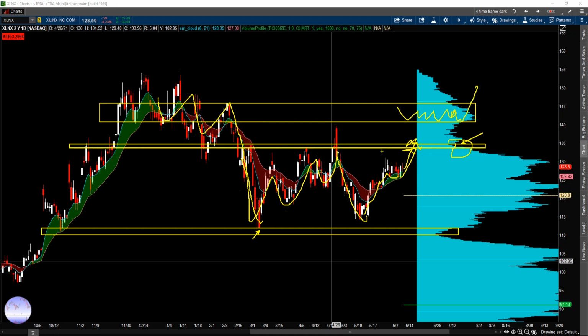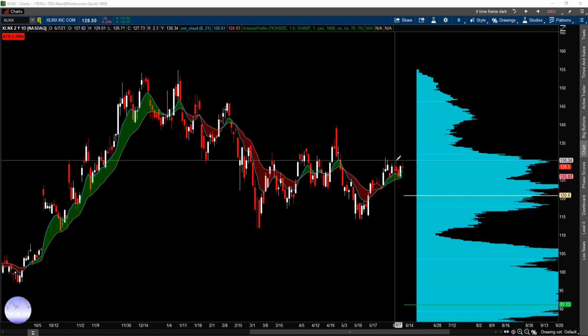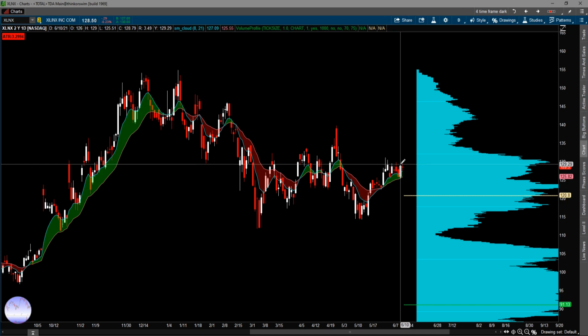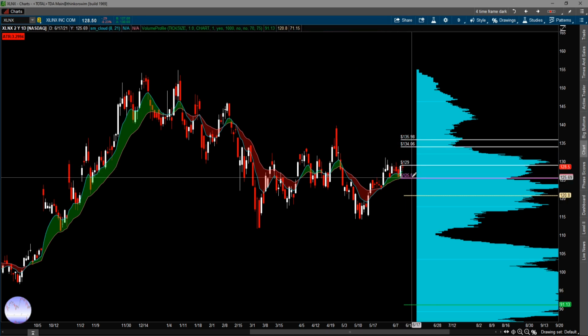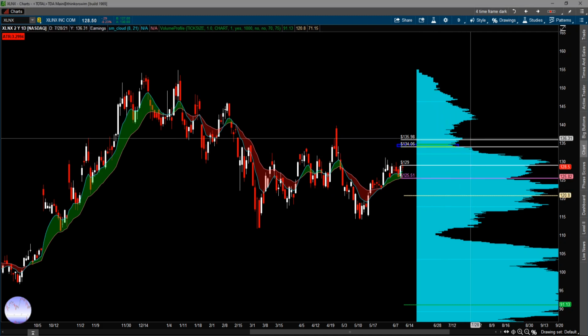So right now, essentially, you're looking at this thing like a bull flag, right? So it seems like it's trying to break out of this flag here. So what we're going to be watching is this high here next week. If we could get through this high, then at 129 you'll be looking for a long entry and possibly play it up to this low volume zone here at this edge. This would give us a 1.5R here at 134, and here's the 2R.